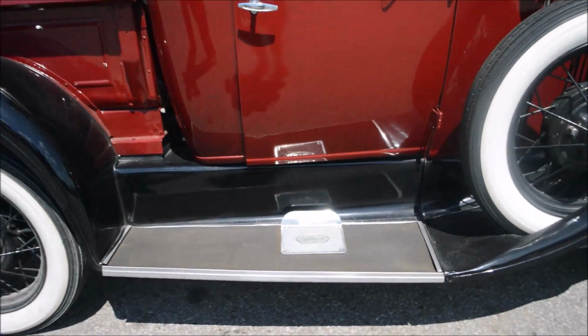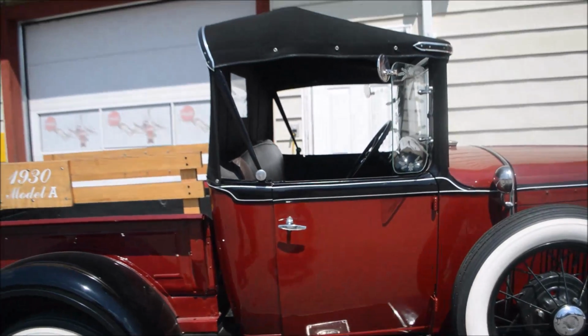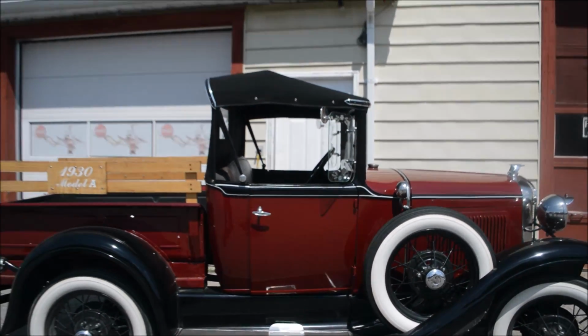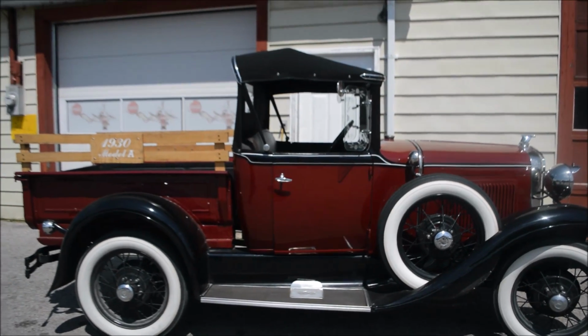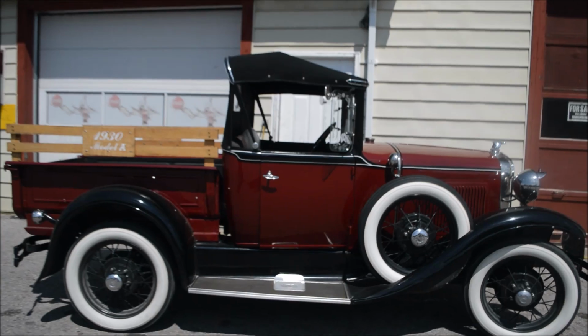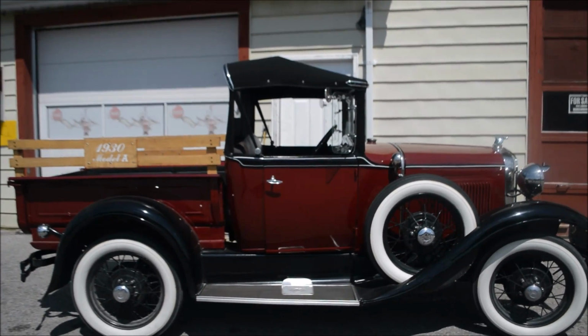This is a gorgeous property though. I love your color. It's all original. It's really nice. How long did it take you and the crew to put this together? A year and a half. Wow, that's quite the project. Really, wow. It looks great. I've done 5 of them. Have you? Yeah, I've got a coupe at home with a rumble seat.